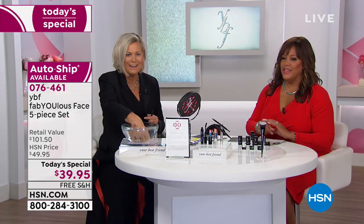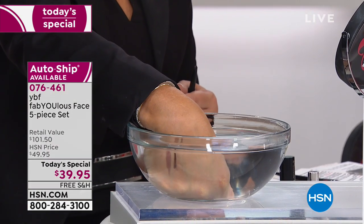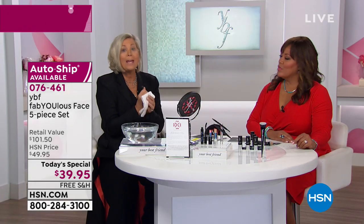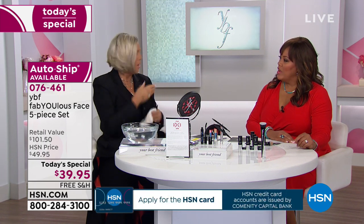And people are like, no, you can't really put your hand in water. Yeah, the liner, look at that. I just put it on and it's not running. And that's what we love about the new gel formula. Because the technology allows you to put it on and it doesn't come off until you take your makeup off at night with either makeup remover or, you know, the wipes.